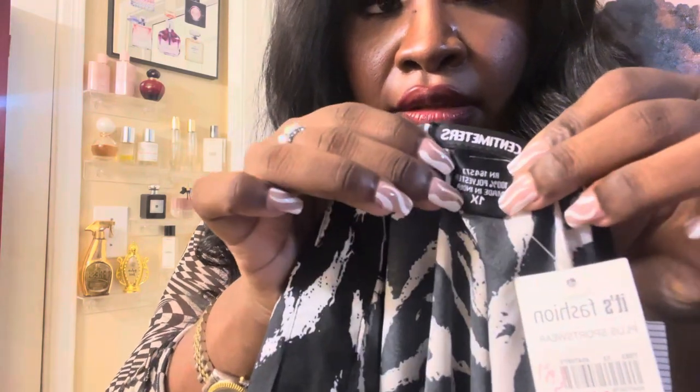So in a 1X. And the brand is 18 Centimeters. For you guys that have an It's Fashion Metro and want to buy this shirt, or want to check out this brand, 18 Centimeters, I got that. That was $5.99.